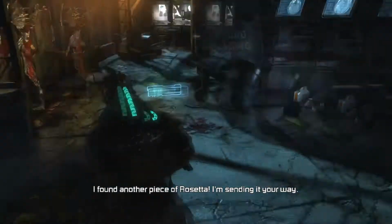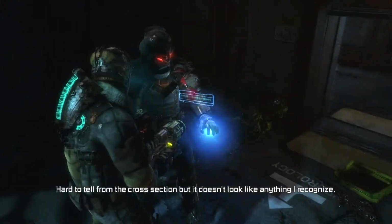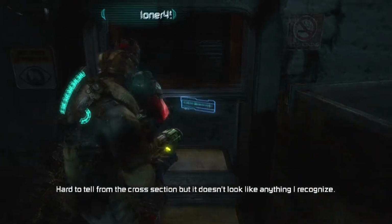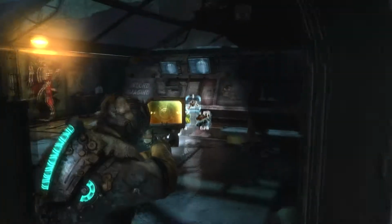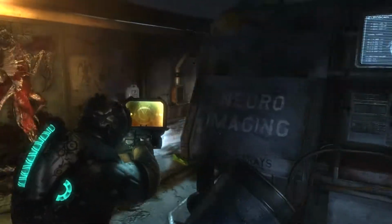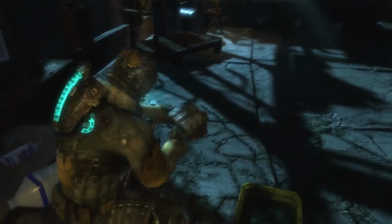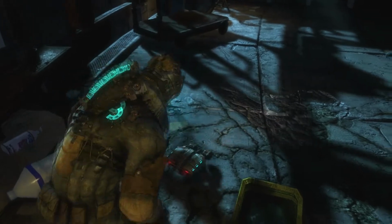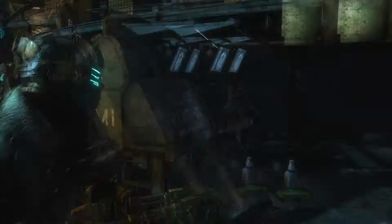I found another piece of Rosetta. I'm sending it your way. Which piece is it? It's hard to tell from the cross section, but it doesn't look like anything I recognize. Okay, I'll get it prepped when it arrives. Oh wait. You hear that? Yeah, I definitely heard something.